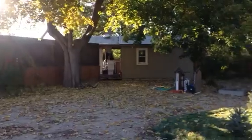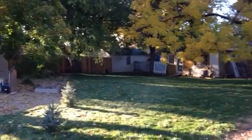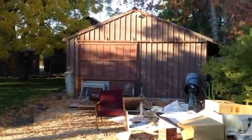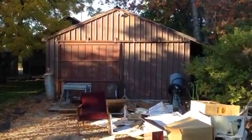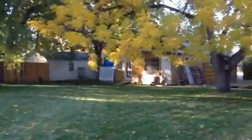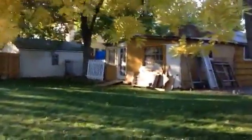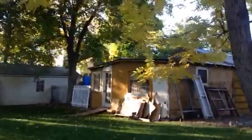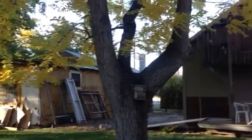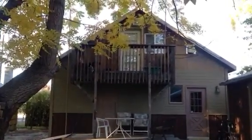There's the little shed that's not included, the irrigation right there in the middle, looking at the back of the garage, and then the back of these two homes. Okay, here's a good look at the back of the house, and I'll go upstairs to the attic apartment.